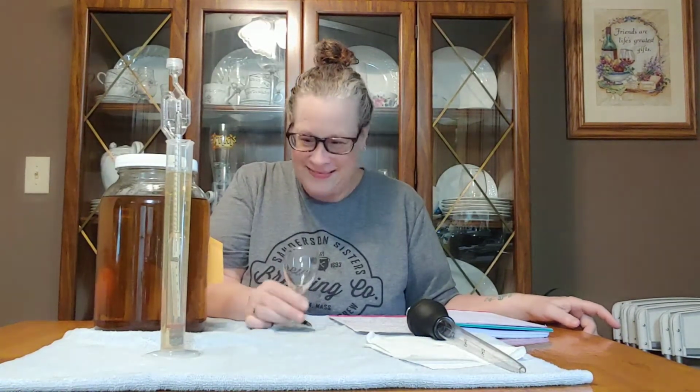Now I have to decide if I want to infuse it with some more herbs or just let her be. I think I'm just going to let her be. You know what? I think that's what we're going to do. I think I'm actually going to bottle her today and let her age some more. I definitely need some more aging, I think.